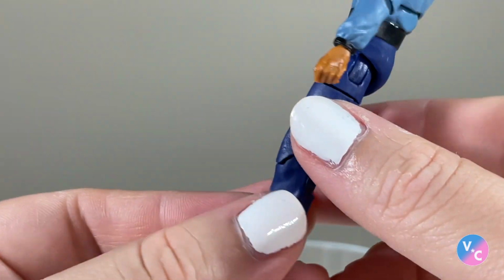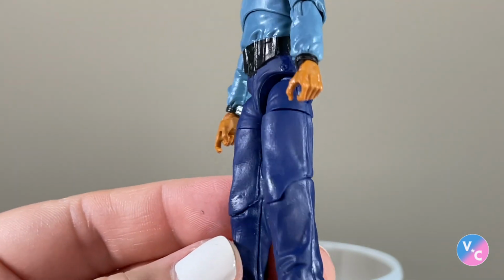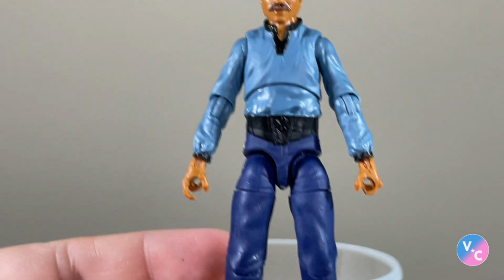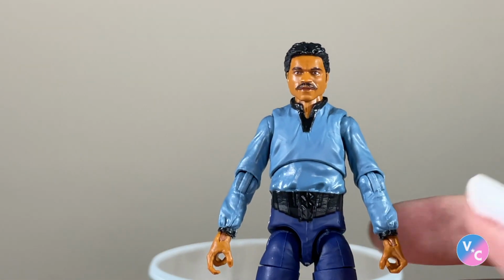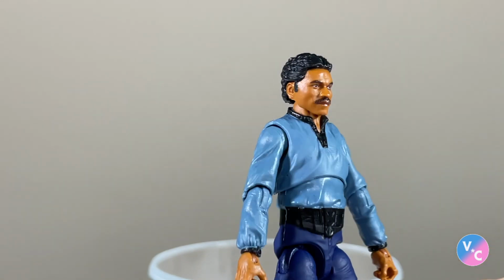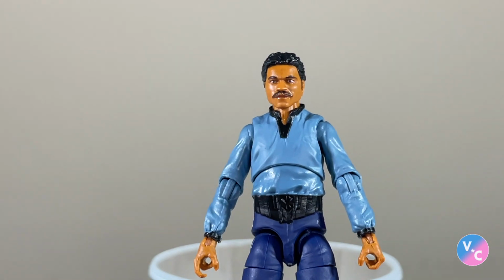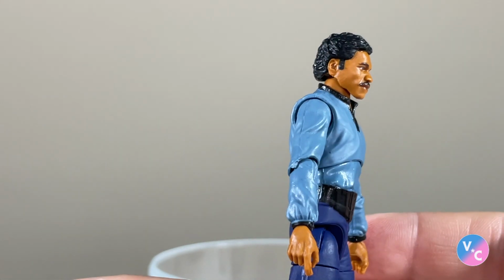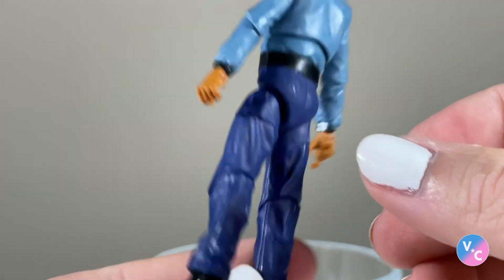Sculpting on it looks good. There's not a whole lot of washing or anything. There are no wipes to add more highlights or more shadows to him. You can see it's pretty flat, but it's exactly the way that it looked in the film. Sometimes they go overboard with adding more detail that doesn't really need to be there. So it's better that they use that money and invest it in better accessories, in better likenesses, things like that. So I think he looks really nice. The colors look spot on to me.